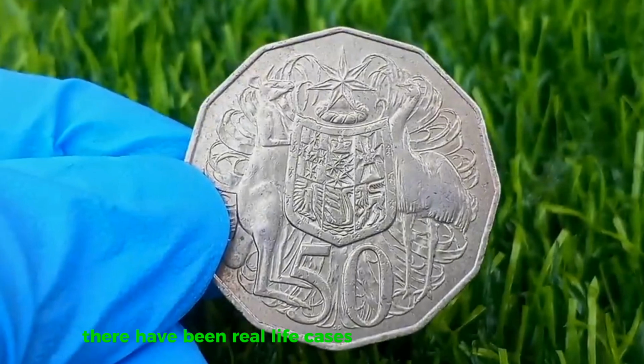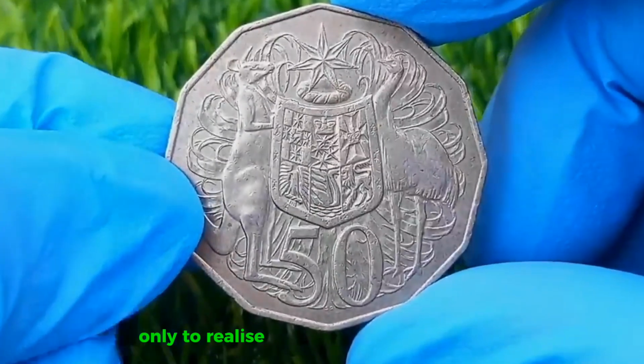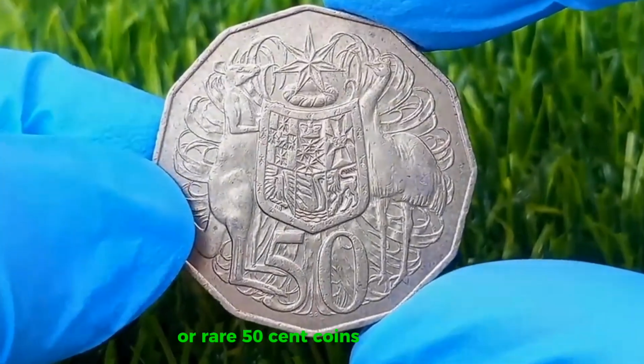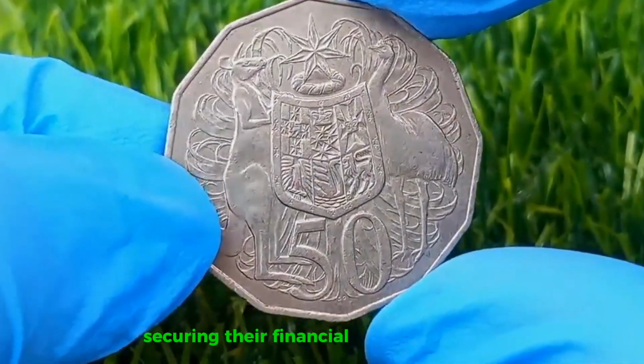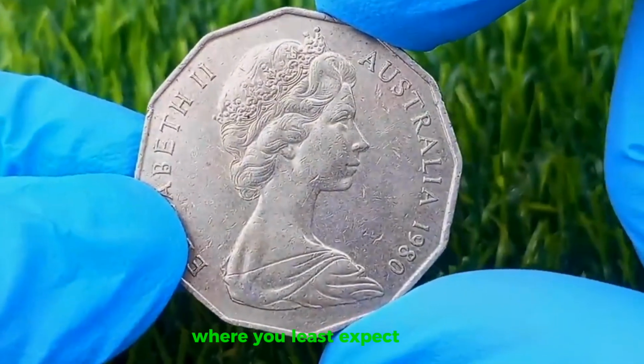There have been real-life cases of ordinary Australians discovering rare coins in their possession, only to realize they were worth a fortune. Some have sold their bicentennial or rare 50-cent coins for millions, securing their financial future overnight. These stories prove that treasures exist where you least expect them.